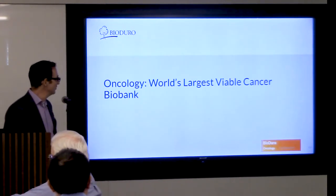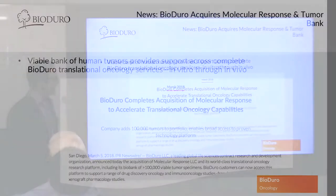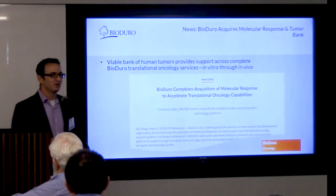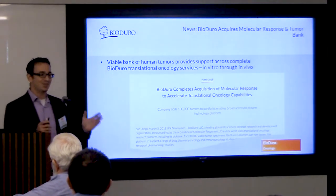So I want to talk a bit about how we can do that, using this extremely large biobank. The bank came, as I just mentioned, to BioDuro through the acquisition of Molecular Response. And the availability of these viable human tumors really allows us to do in vitro and in vivo studies that otherwise we'd never have been able to think about at this scale.